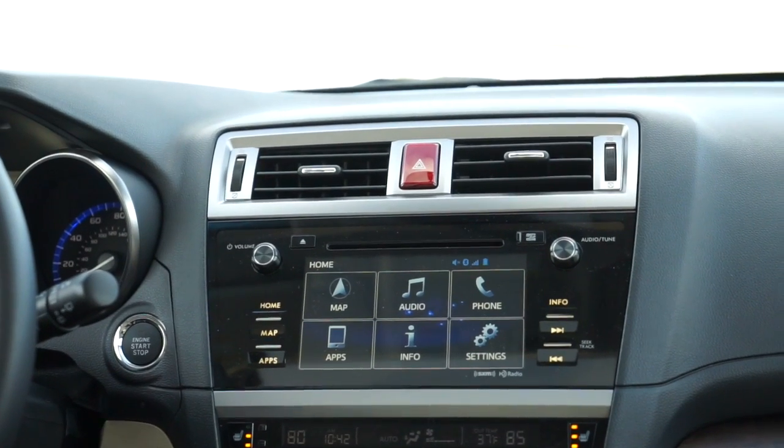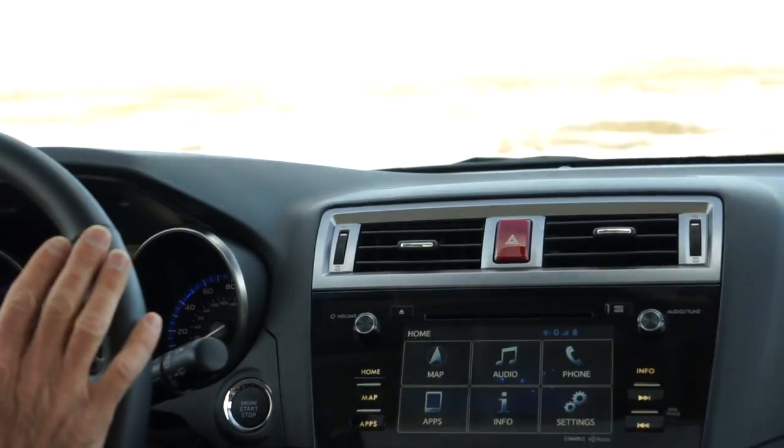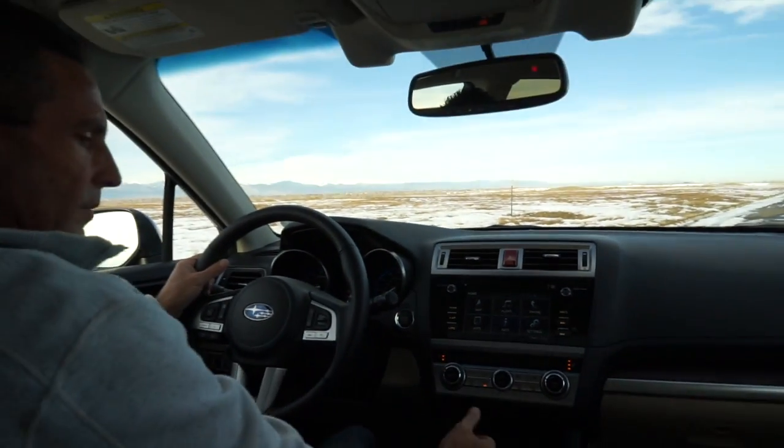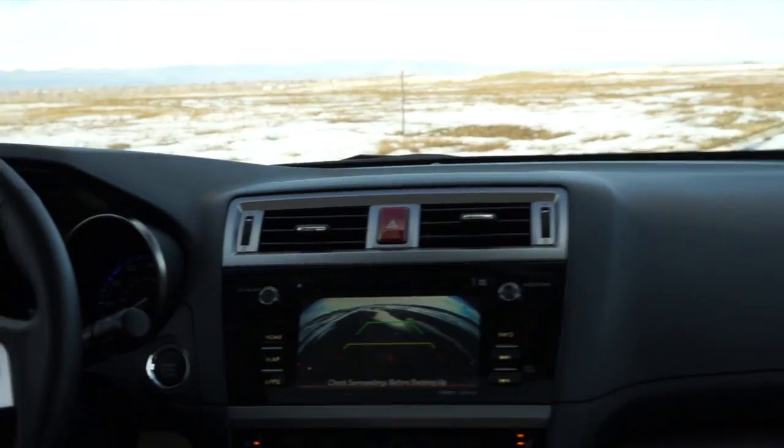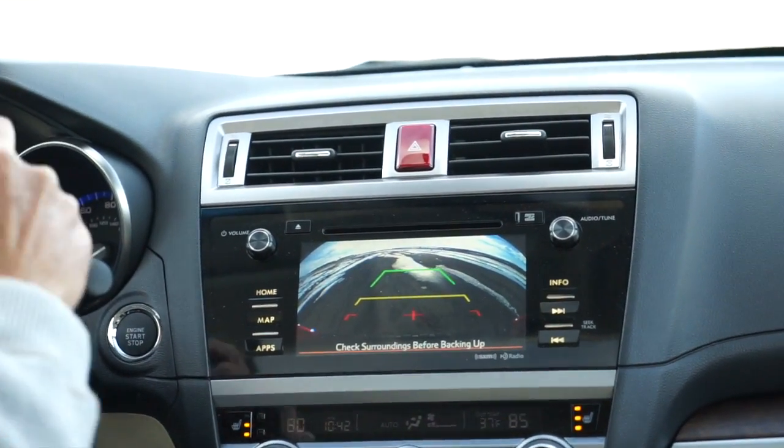So great job on that, Subaru. You've done a fantastic job. I'll go through the rest of the interior, the steering wheel and so on a little bit later in the review, but let's do that. Let's back up, show you the backup camera, which you can see pops right up on the camera. Nice and clear. There are no dynamic grid lines.